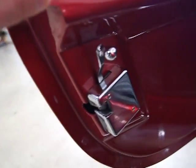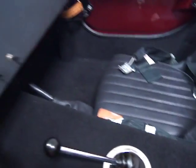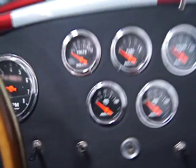It's got 5-point Simpson racing harnesses. Here's your door panel. Talk about bare bones. The seats are in great shape. Dash is in great shape. It's basically new.